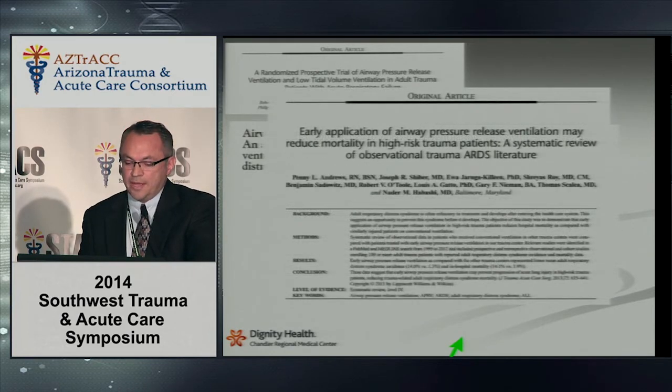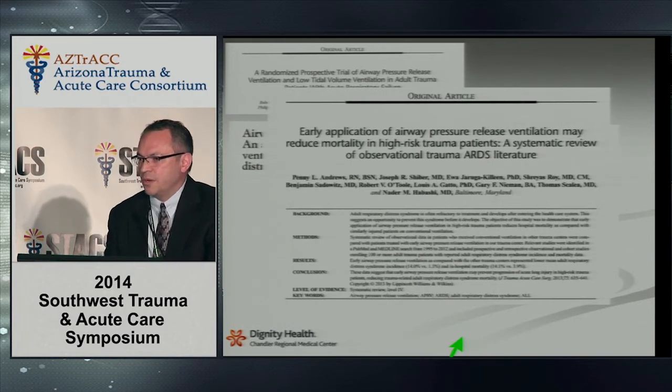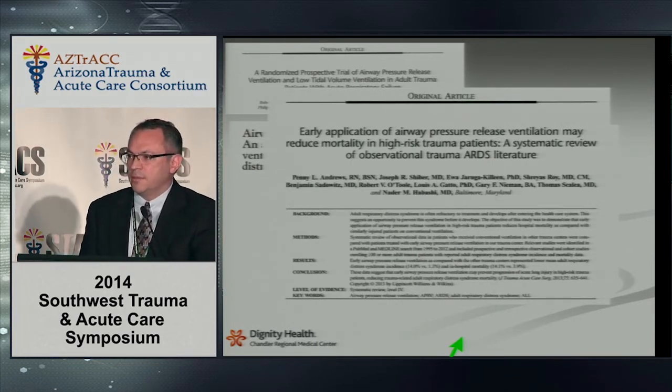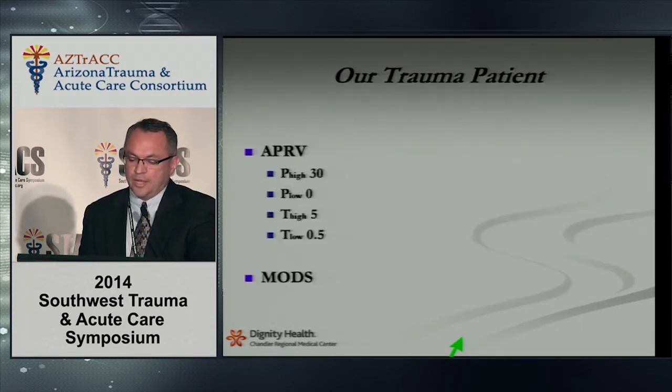A recent meta-analysis published out of Baltimore found that if you use airway pressure release ventilation early, outcomes may in fact be improved. Now, this is a meta-analysis. Again, there's not a ton of good data, but for those of you who are trauma intensivists, surgical intensivists, anecdotally my experience has been that there are few times that you have to go on to other adjuncts, including the oscillator and proning and those types of modalities.